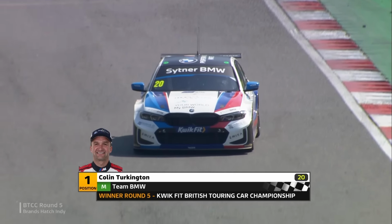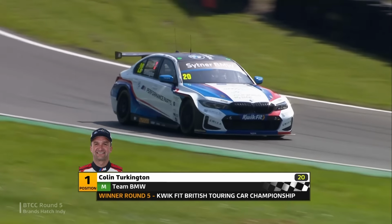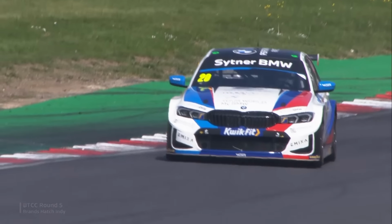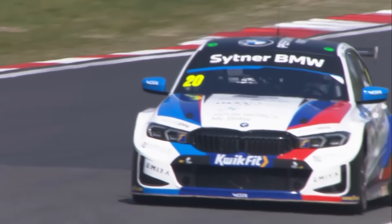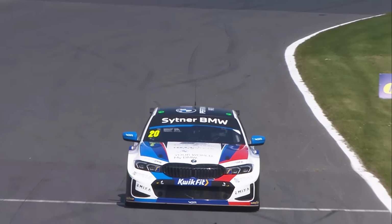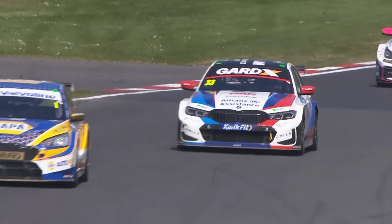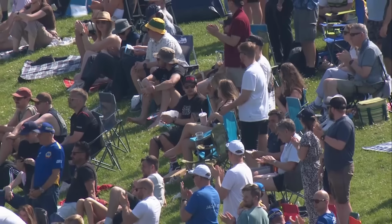And that is the driver of the day thus far. 2 wins for Colin Turkington. Yeah, BMW loving these hot weather conditions, aren't they? Because certainly taking nothing away from Colin Turkington, driver of the race was Adam Morgan, wasn't he? From 15th on the grid up to 4th, and given another couple of laps, it could have been second. So the BMW really loving the soft tyres, and race 3 is going to be an absolute cracker. Cheers, yes. 3.5, I think, Adam Morgan. He was so close to taking that place off Ash Sutton.